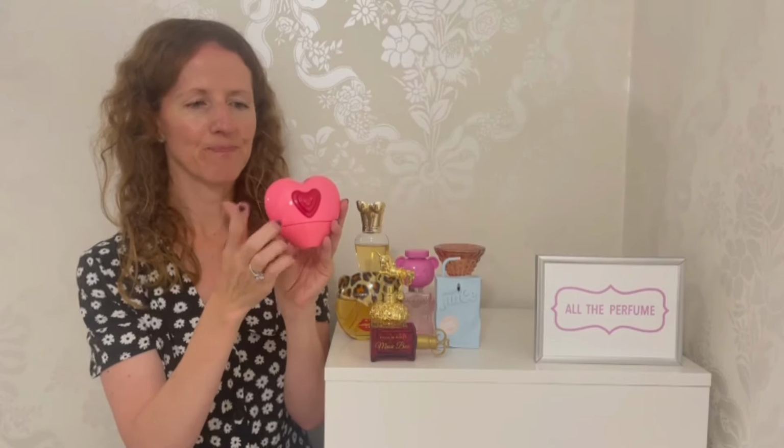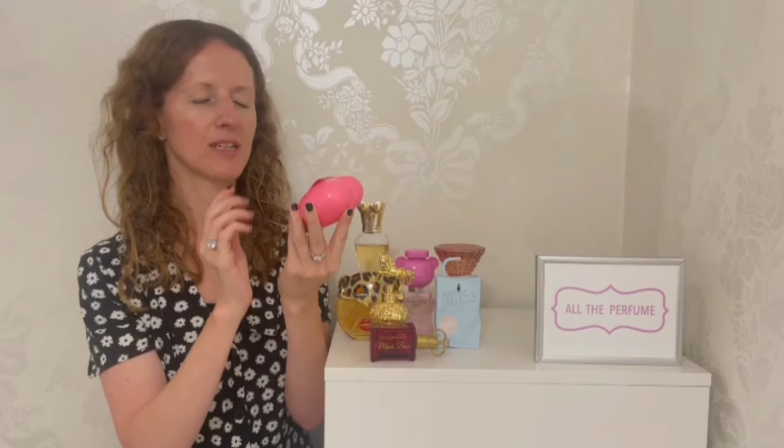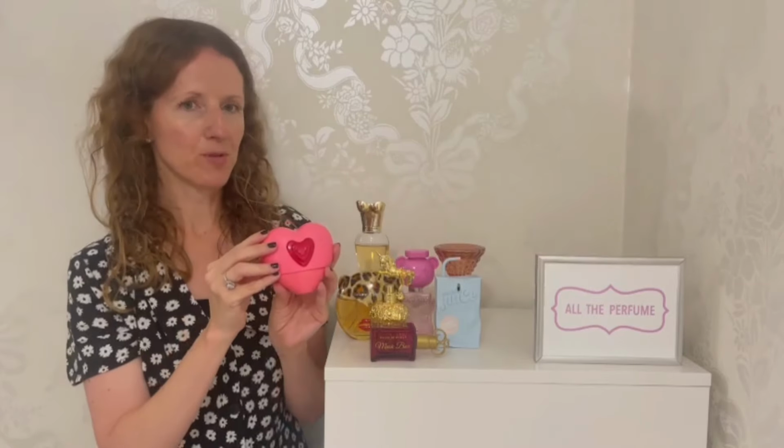I like displaying it. It's just a shame there are a couple of scratches on that centre heart here. And I did take it out and about with me once, maybe twice, but I would have hoped that wouldn't happen so easily. Yeah, a great bottle and no regrets, just not a perfume that I've reached for much up until now. But today I'm set to change that.